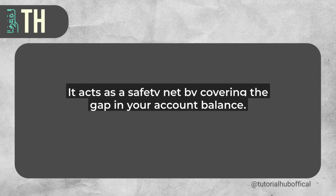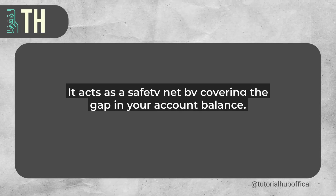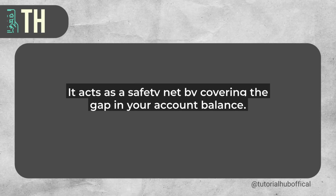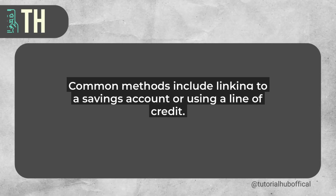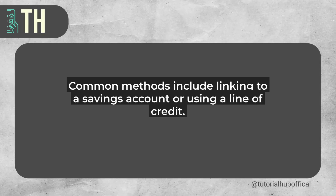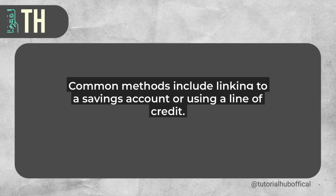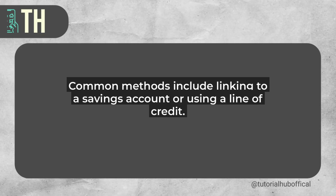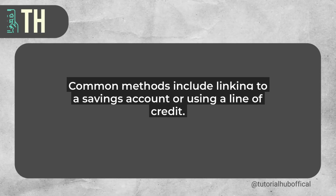Overdraft protection is essentially a safety net provided by your bank to prevent your transactions from bouncing when you don't have sufficient funds. Picture this. You're at the grocery store, and your account is a few dollars short. Without overdraft protection, that purchase gets declined, and you might face hefty non-sufficient funds, NSF, fees, often around $35 per incident. But with this service activated, the bank steps in to cover the gap.